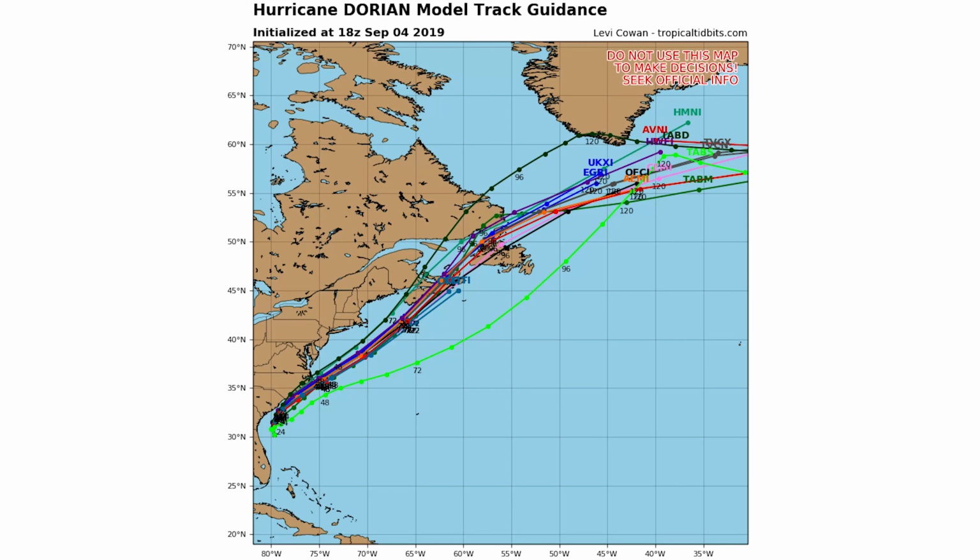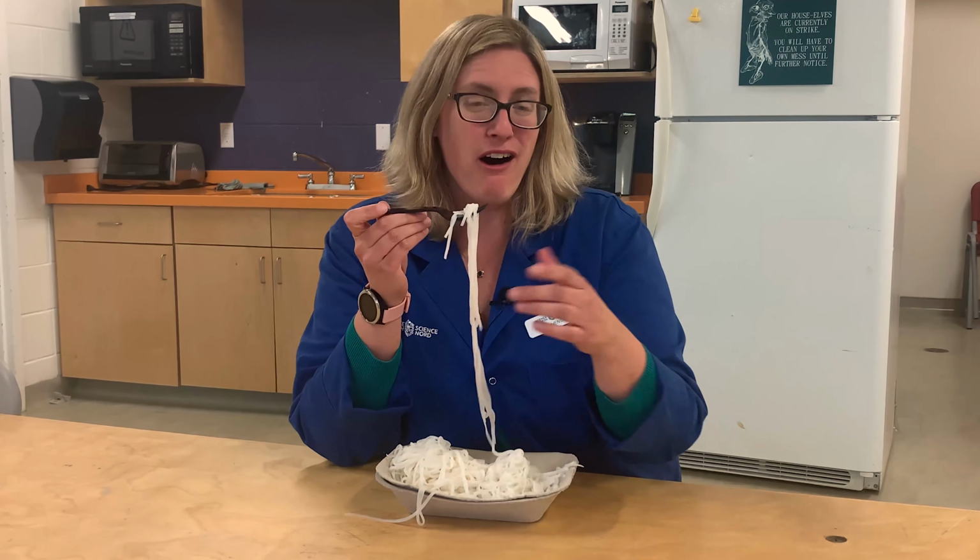So there are many, many different models that hurricane scientists will plug their formula into, and that could actually change their idea of where the hurricane is going. But what they do is they take an average of all of those spaghetti models to decide where we think the hurricane might hit next.